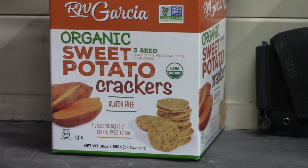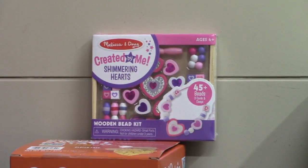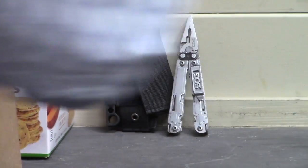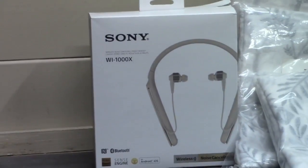Right above that we have Shimmering Hearts, a little 45-plus bead set, a wooden bead kit from Melissa and Doug. Then we have what looks like a SOG multi-tool, and the little case that goes with it that you put on your belt. Right past that, we have some Sony headset.